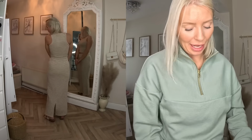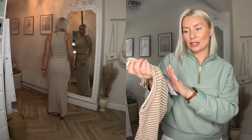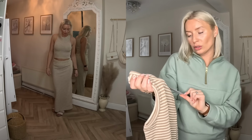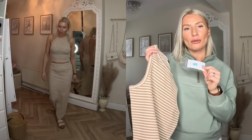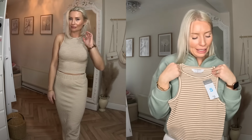And then to go with that, I got the top to match. I can't believe they had the top to match as well. Again, really gorgeous material. I picked this up in a small because that was all they had. But the top was just £6. So it was £16 for the set. I really, really like that.